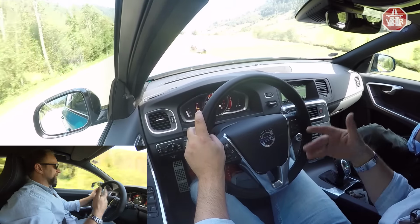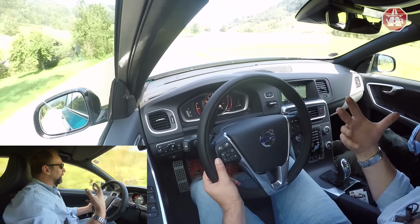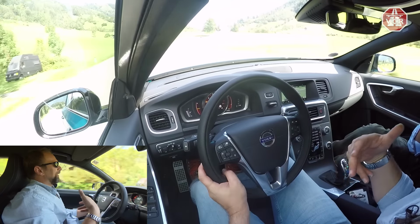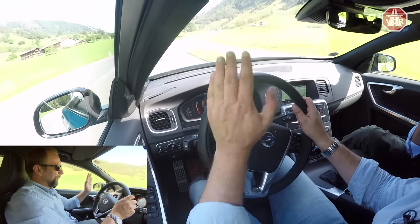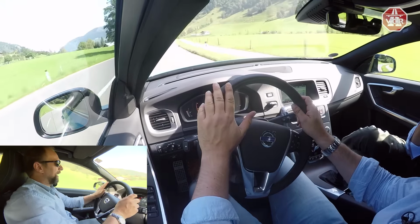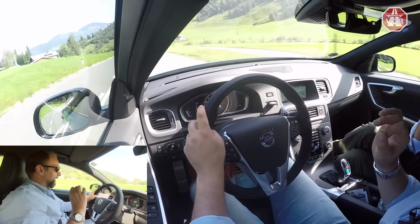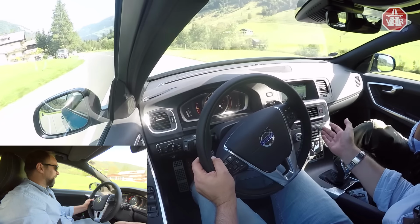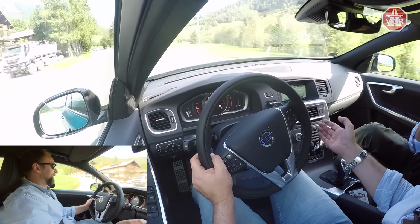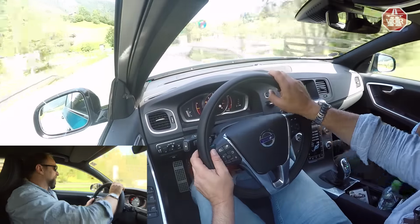We are already used to all this sparkling and barking, and I think most people by now get a little bit tired of it. But if I want to buy a sporty Volvo, I expect it to sound a little bit sporty as well. And the exhaust system does its job, so that's fine. If you don't like it, drive in normal mode, that's it. Or drive to the Volvo dealership and disable the flap.